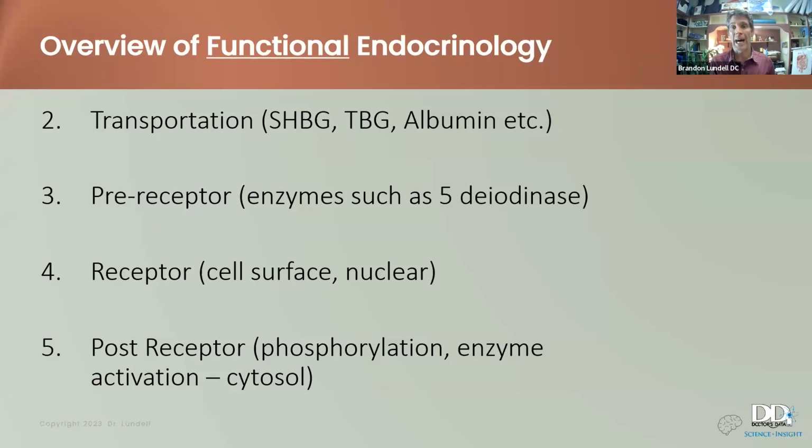So enzymes such as 5-deiodinase, right? So T4, the receptor for T4 is T3, and so it needs enzymes to be working properly. And that enzyme is nutritionally dependent, right? It needs vitamin D, it needs selenium, it needs cobalt, it needs molybdenum.